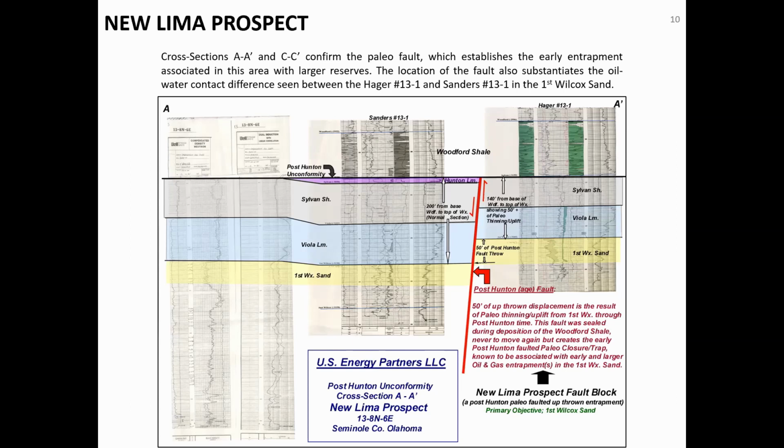What's interesting, people ask, will that be sealed? What I can assure you is, with 250 feet of missing section in the Hunton at the start of the deposition of the Woodford that came across the whole area, that fault had been at the surface. Calcite has filled all these faults, and from 1.5 billion years ago, the Ordovician, that fault's been sealed. In this area, I have yet to find a fault that doesn't have a trap on it and hasn't been sealed. So that is the initial trapping in this fault block.